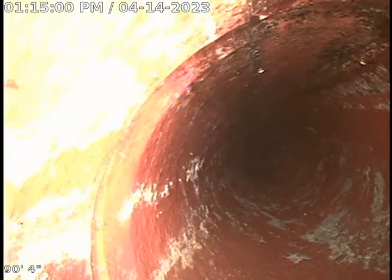Actually tell the color of the clay being orange, whereas before it was all covered and I believe it was paint from the previous owners of the building.